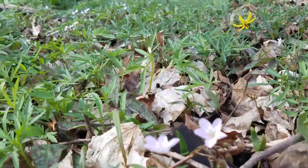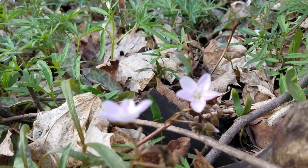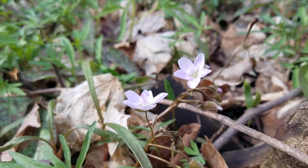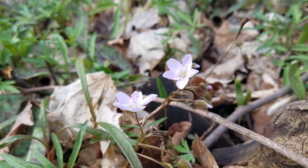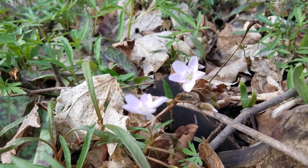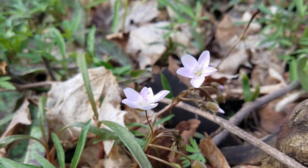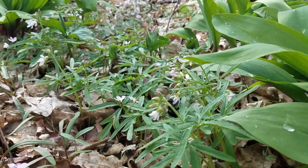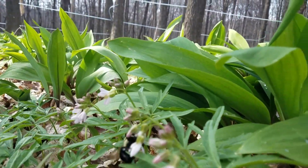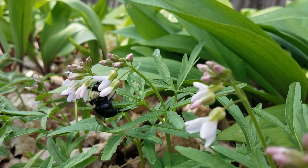Here we've got spring beauties. Oh, the focus was so good for a second there. Spring beauties are a really neat one because they have these lines going from the outside to the center of the plant, and that acts as kind of a beacon for the pollinators. I've been watching a bumblebee buzz around here, following it through the woods and watching where it's stopping.